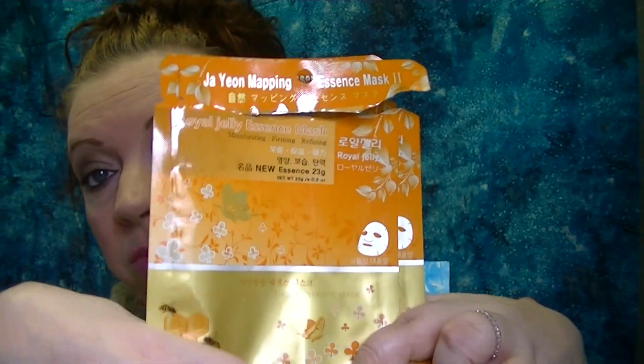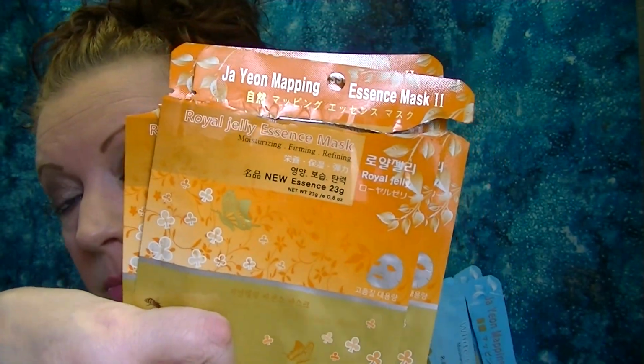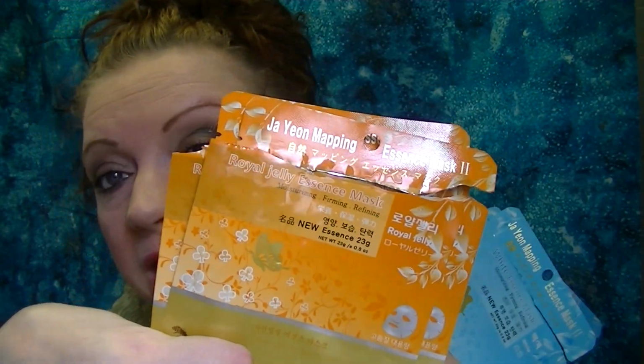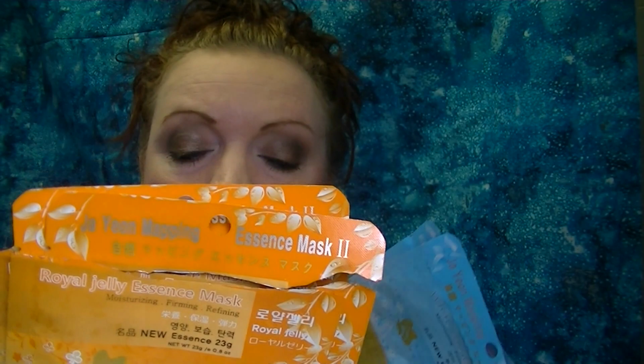And let's see, royal jelly. So I had 1, 2, 3, 4 of the royal jelly. And of the ones I used from this brand, I liked the royal jelly the best. I could see results from them. My skin was moisturized, hydrated, slightly firmed. My redness was reduced or anything. So, these were okay too. I would reuse this again. I wouldn't, not like the potato.